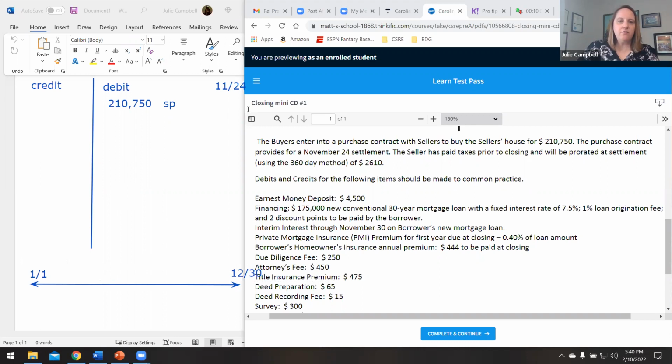So I have my year for property taxes. What divides the year is the day of settlement. And in this problem, settlement is November 24th. The seller owns the property the front part of the year. The buyer owns the property the latter part of the year. So I've seen my timeline, I see my annual taxes, and I see what the dividing factor is.